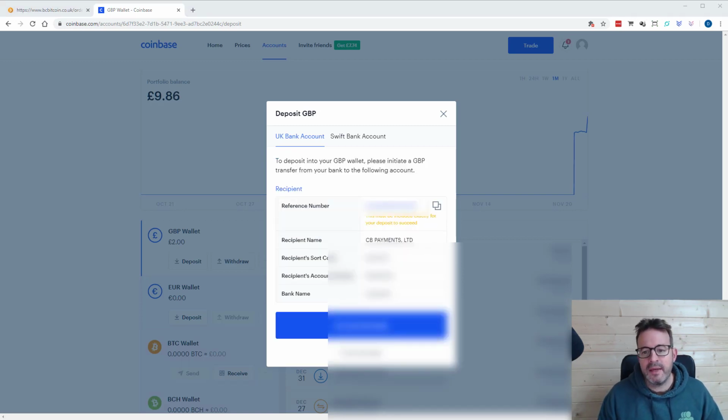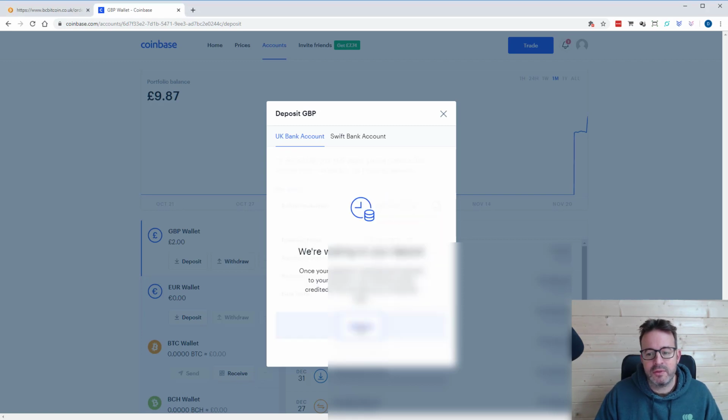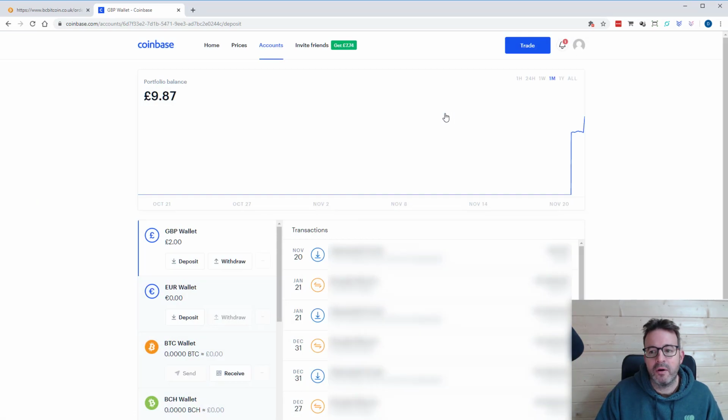Okay, so I've made the transfer. The reference number with Coinbase always seems to stay the same for me. Obviously double check that each time if you are actually making a transfer, but I've done the transfer now, so I'm just going to click this button to say that the transfer has been made, and then we just have to sit and wait on both of the different accounts until the money is credited.